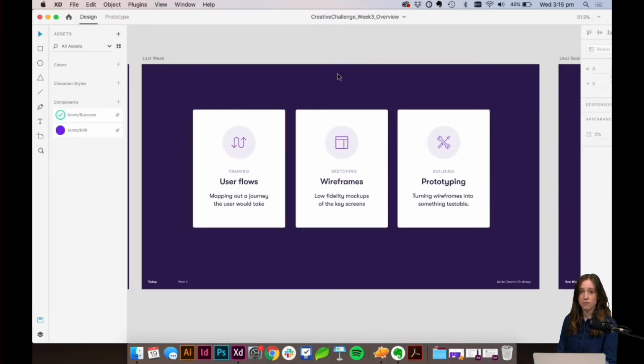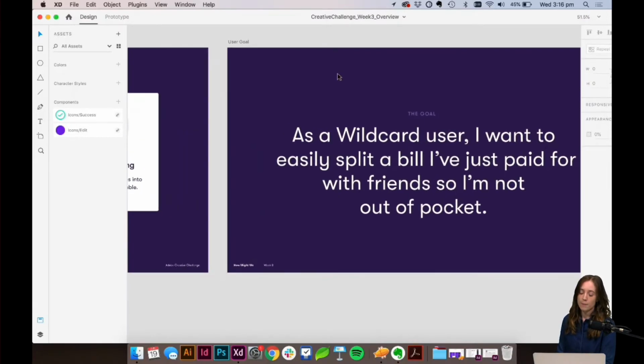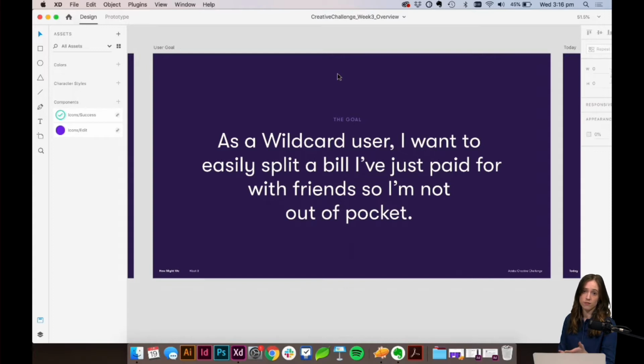So, just to recap again, last week we looked at user flows, wireframes, and prototyping. So really crucial skills getting to this point for us being ready to put a little bit of magic into the designs themselves. And again, just to recap, the goal that we're looking at is as a Wildcard user. Wildcard, of course, is the app that we're looking at at the moment, I mentioned last week. So they're a banking app.